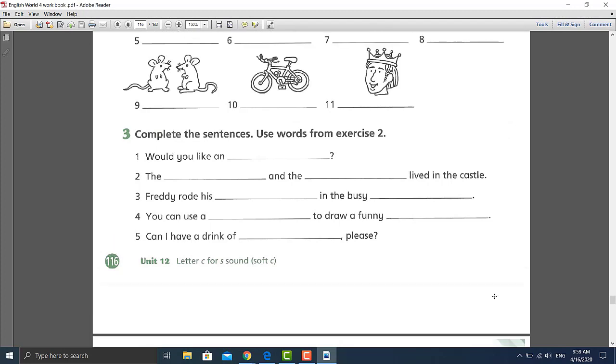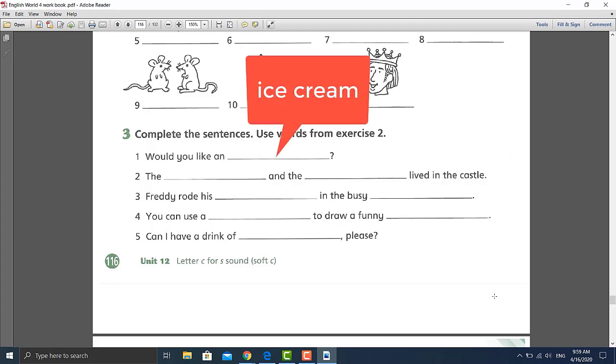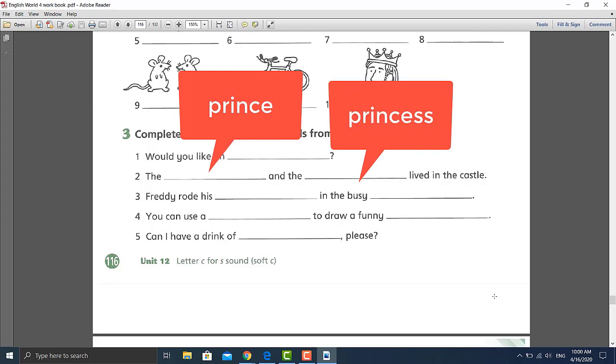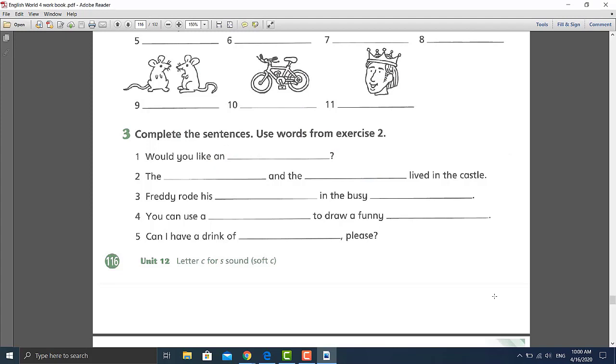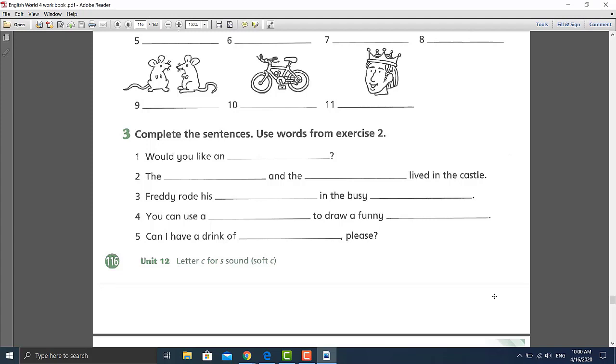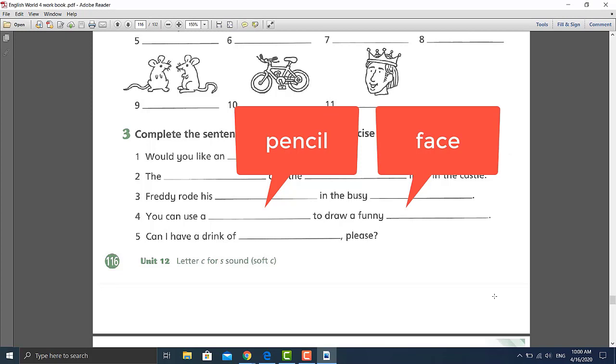Exercise number three, complete the sentences. Use words from exercise number two. Number one, would you like an ice cream? Number two, the prince and the princess lived in the castle. Number three, Freddy rode his bicycle in the busy city. Number four, you can use a pencil to draw a funny face.